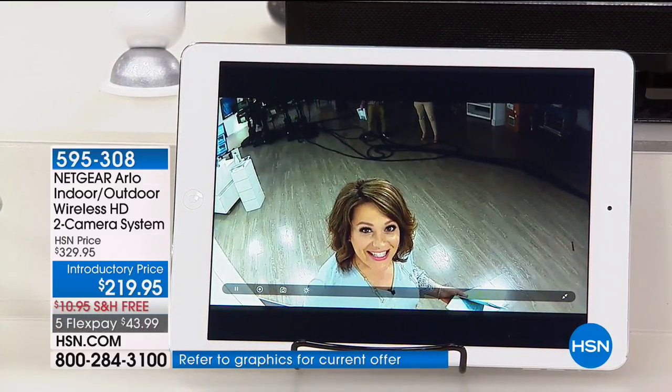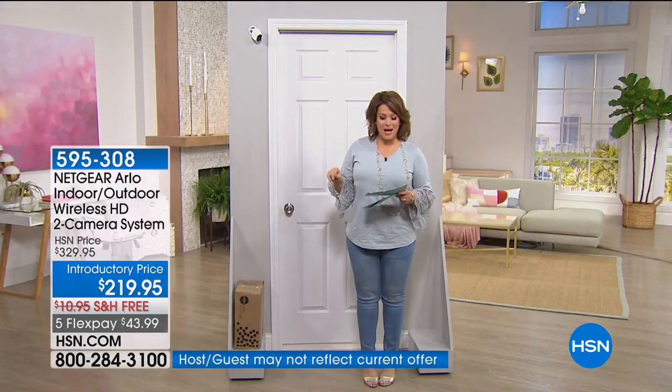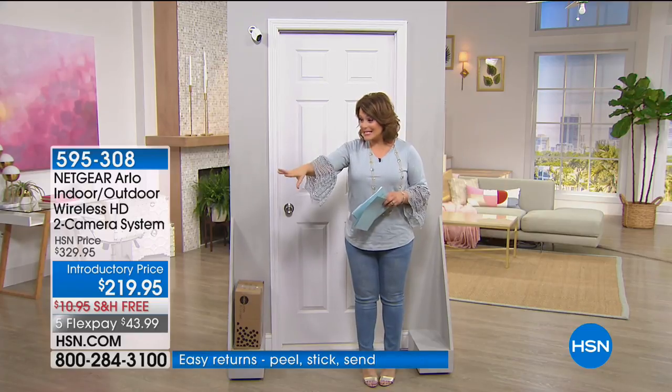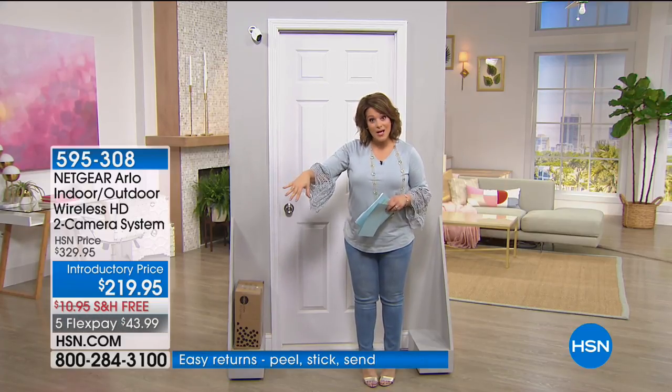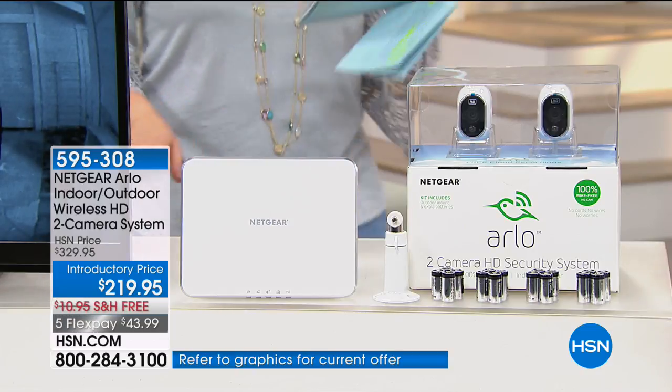Well, we're offering you a great two-pack system. Two of your Arlo cameras set up for you. We've taken a huge price cut today because normally this configuration here at HSN is $329. We've got it at over $100 off. This is your high-definition, weatherproof with that waterproof rating, indoor-outdoor wireless camera system.